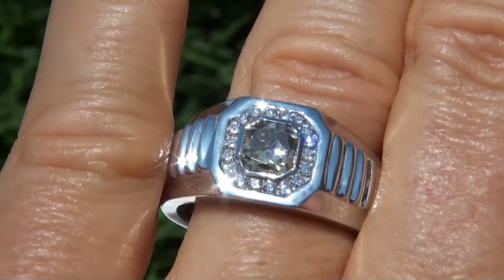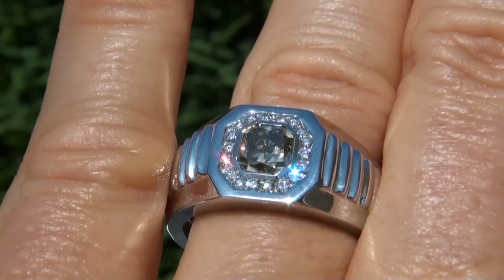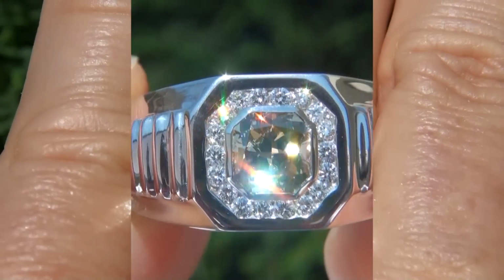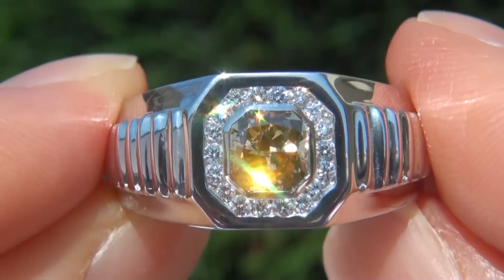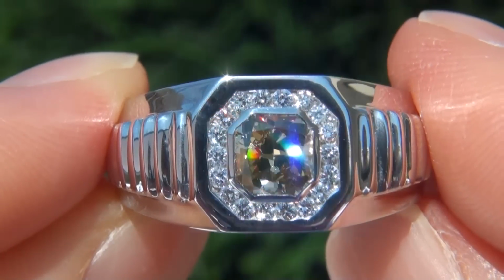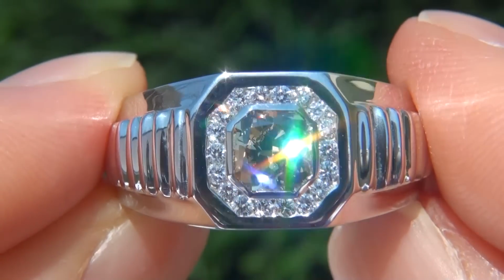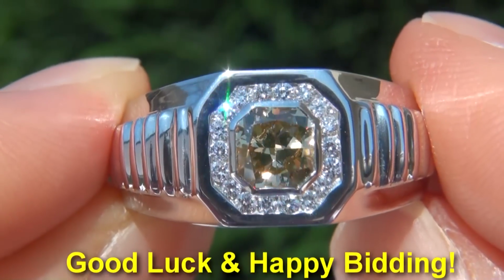Certified Jewelry offers white glove service which includes free sizing and free same-day shipping. We are so confident that you'll be absolutely delighted with your purchase that we insist on paying for the return shipping if you choose to send it back. Good luck and happy bidding.